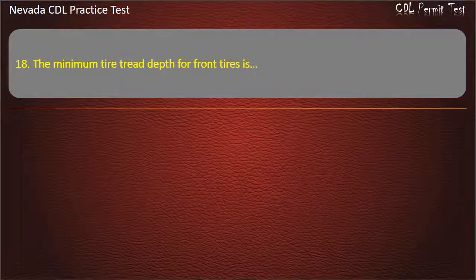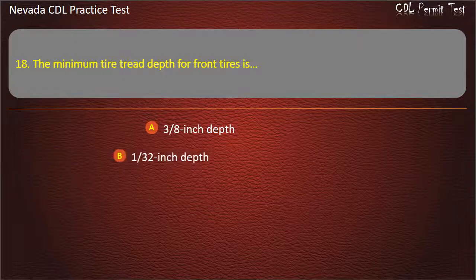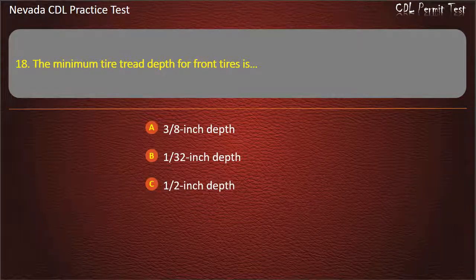Question 18. The minimum tire tread depth for front tires is 3/8 inch depth. 1/32 inch depth. 1/2 inch depth. 4/32 inch depth. Answer. 4/32 inch depth.